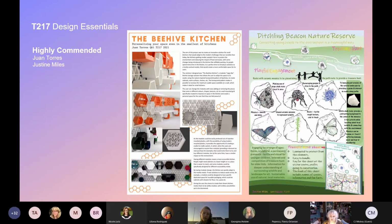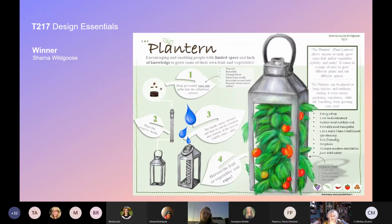So we have one winner for T217, and this is Shana Wildgoose. I don't know if Shana's here at all. Maybe not. The idea of the plantain. Again, really nicely communicated. Fun idea.